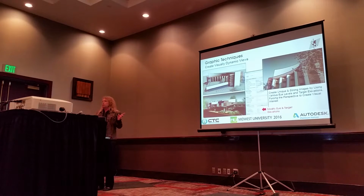Does everybody know how to do that really quickly without sillily spinning your model in 3D? Has anybody spun a perspective? Has anybody regretted spinning a perspective?